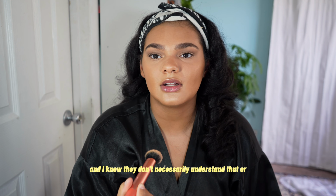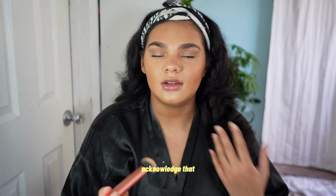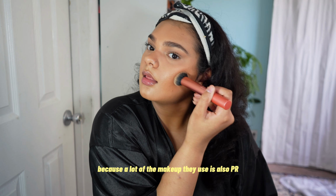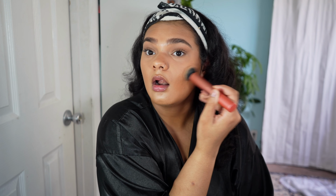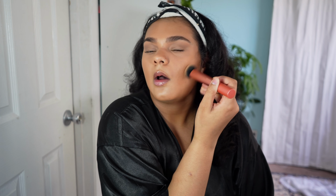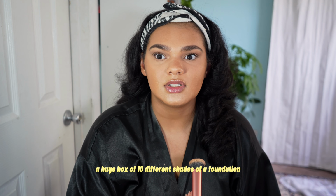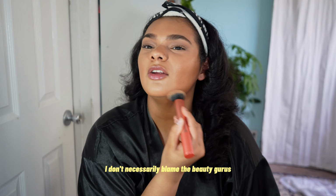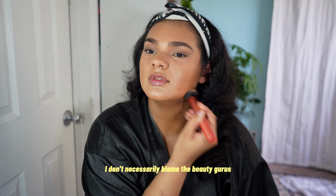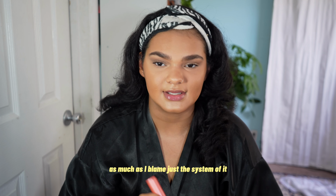And I know they don't necessarily understand that or acknowledge that, because a lot of the makeup they use is also PR. So they'll get sent a huge box of 10 different shades of a foundation, and they'll use it in a tutorial, not even acknowledge the fact that one bottle of that foundation is $50, $60. I don't necessarily blame the beauty gurus as much as I blame just the system of it.